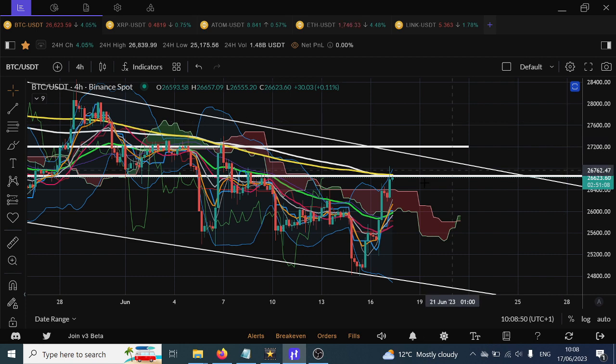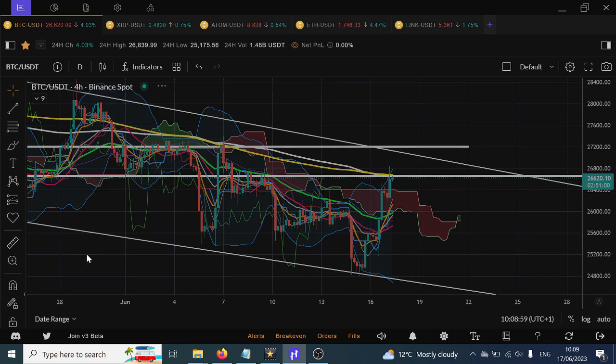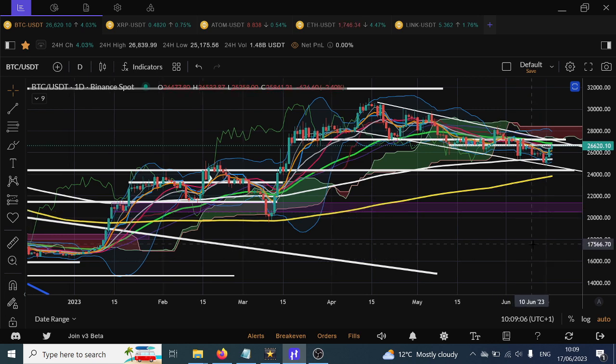Right, so Bitcoin's continuing with its rally from the bottom of the trend line, the descending channel that we're in, which again, just to highlight, is a bullish formation. It's a consolidation at its heart, so you'll be looking for this to break out rather than break down. But just like a normal consolidation, it continues to go down until it breaks out.